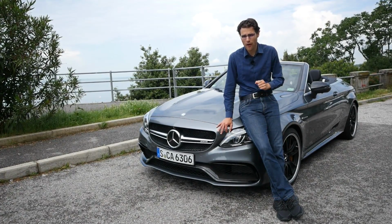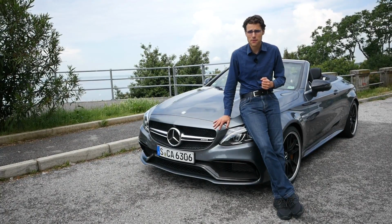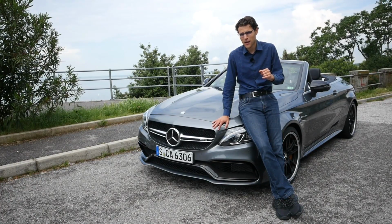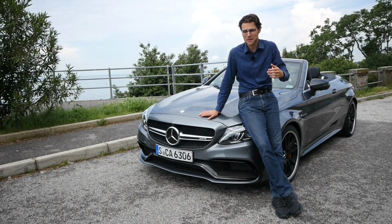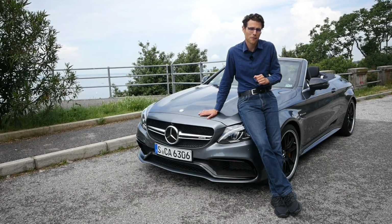Tell us your opinion about the AMG model. Would you go for the 63 model, for a 43 model, or maybe the C400 convertible, or the less power? Maybe you dream of this car, but buy the one with a small petrol engine, then you can also check out our other full review of the C Convertible.